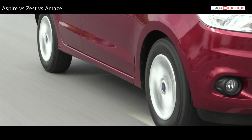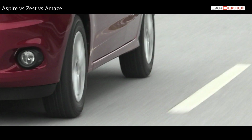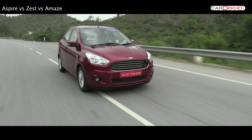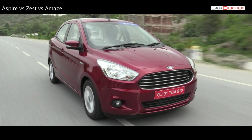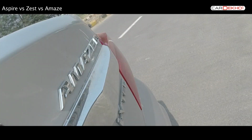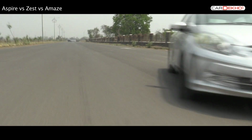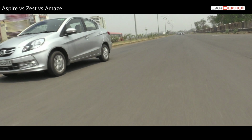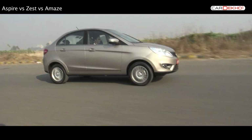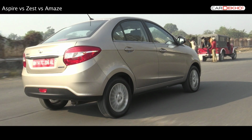The ride quality on the Aspire is nice and supple. It absorbs the bumps and potholes without thudding a lot. There's a fair bit of body roll on the Aspire though, but it still performs quite well when you show it some twisties. The Honda's ride is slightly harsher, but the steering is on the lighter side, which lets you zip through traffic easily. Finally, the Zest is somewhere in the middle. It is sufficient to say that the Tata won't let you complain in this department.